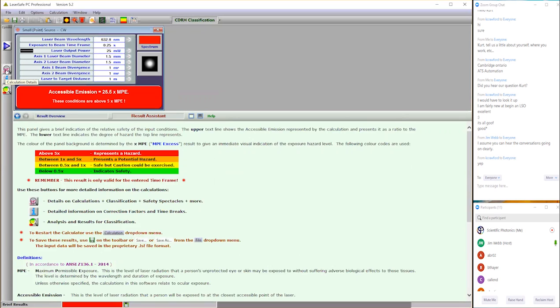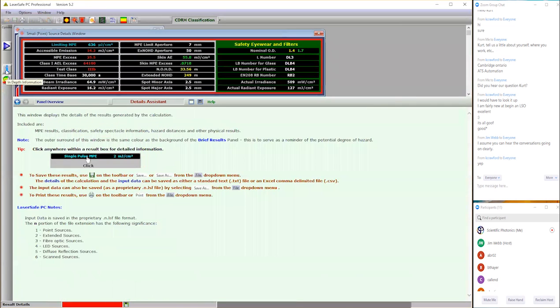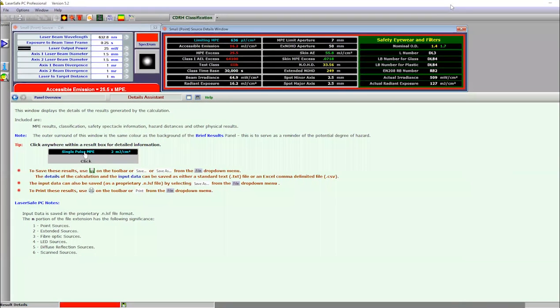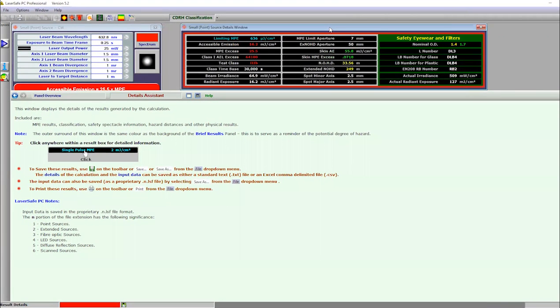We need some detailed information about all this. So we now go to the detailed information window, or the details, and these are the details which come up on the calculation. I'm actually going to maximize the screen here because we're going to need a bit more space shortly. Okay. Now, oh, I'm on CDRH classification. Okay, usefully enough. Notice that the results are coming out.